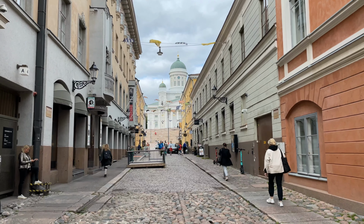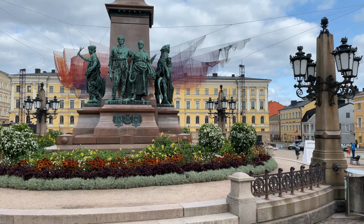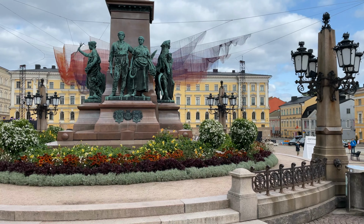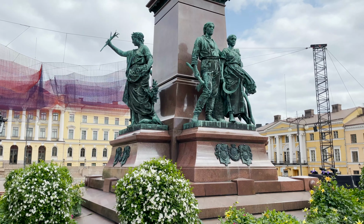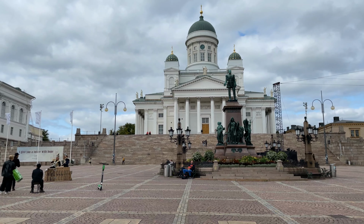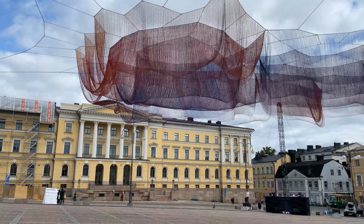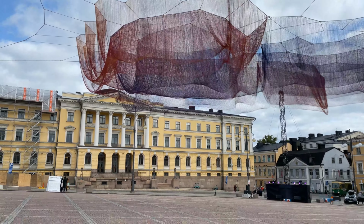Senate Square was conceived as the beating heart of the city by architect Carl Engel, who planned and built this neoclassical masterpiece in the first half of the 1800s. Here's where Helsinki's most beautiful and important buildings stand. The cathedral, of course, but also the government building and the main site of the Helsinki University. In Engel's vision, they were meant to represent political, religious, scientific and commercial power.